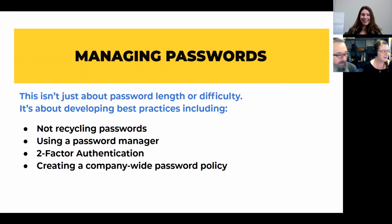Creating a company-wide password policy. It's up to the boss to make sure that everybody understands that they cannot share passwords. That's a big no-no, because you want to eliminate the chances of somebody doing something with somebody else's account that they don't want them to. And also teaching people about two-factor authentication and using a password manager. That comes from the top down. Essentially, you should start with creating a company-wide password policy and then implement those 3 things company-wide.